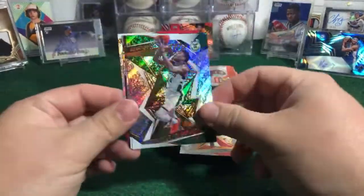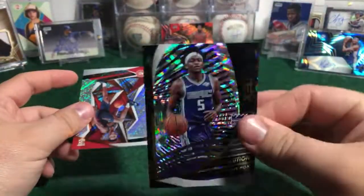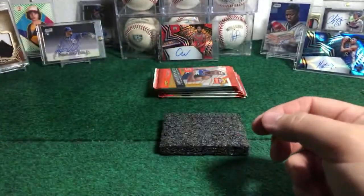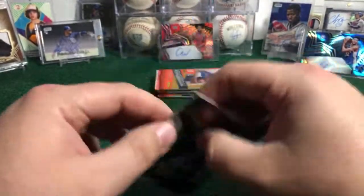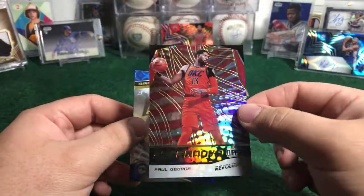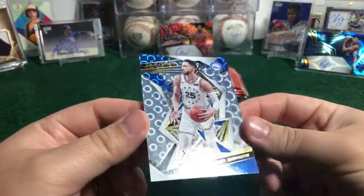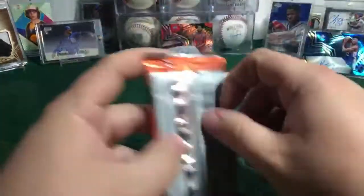All right, another pack. Let's see what we got here, my buddies. Fractal and Vortex. We got Darren Fox, Sacramento Kings, and rookie card DeAndre Hunter. I don't follow Atlanta Hawks this season. He's doing good. Trey Young, yes. Paul George. Nice supernova. Clippers. And we got Groove. 76ers. Ben Simmons. Four packs remaining, my friend.